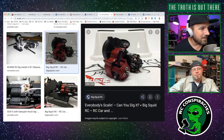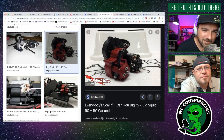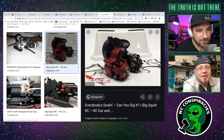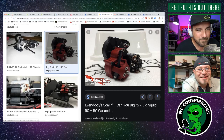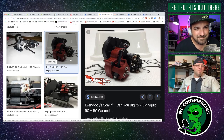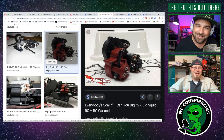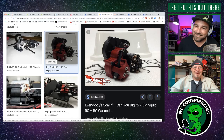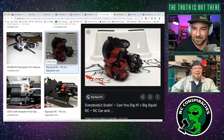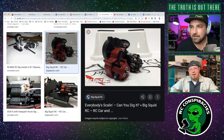So I did pull up a dig system here. Actually, it's on everybody's scaling. Can you dig it? And so you've got this little system here, right onto the transmission. That makes more sense now. Now I feel like an idiot. So I'm hoping dig. I'm hoping dig. So maybe they're coming out with an RTR comp crawler. That's what I'm hoping. Basically.